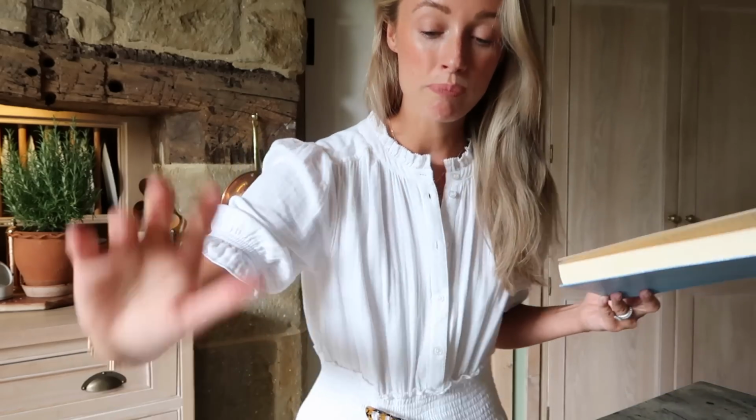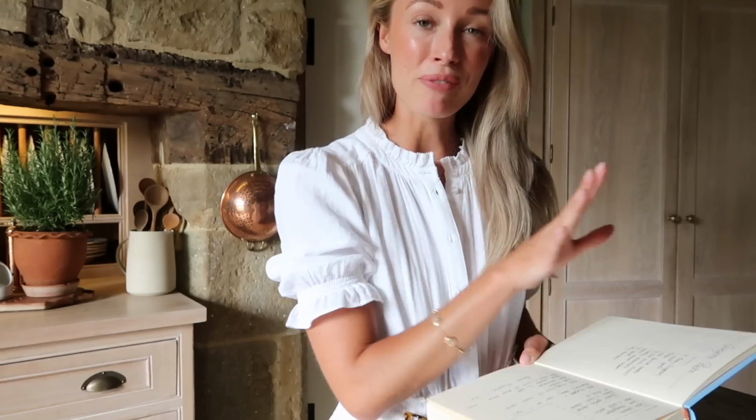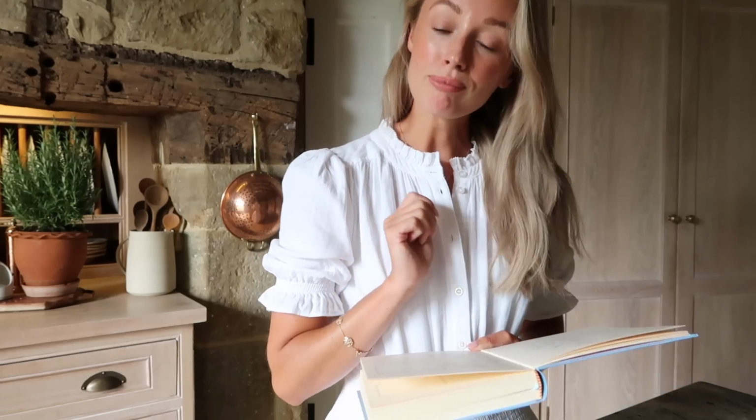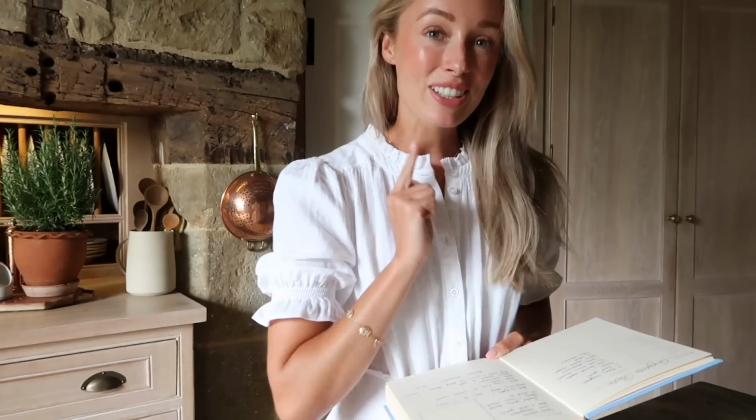So first of all, I've cooked the pasta already. It's there. I've saved the cooking water. I'm gonna heat up some oil in a frying pan and fry off my garlic, fennel seeds, and chili flakes.